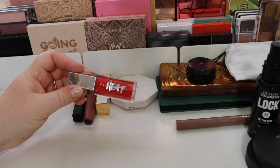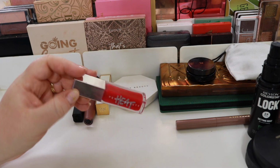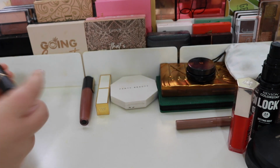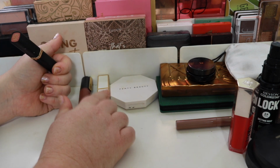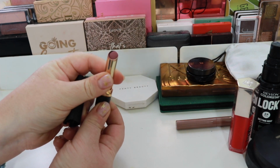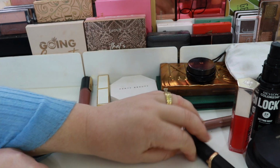I have the Fenty Beauty Heat. I kept this in my bag and I really enjoyed it. It actually properly plumps. I don't usually wear plumping, but I really like this one. The L'Oreal. I think I wore this once with this one. Intense Volume Matte in Le Nude. Really pretty color. Very similar to my Project Pan lipstick though. That's the issue I come in with.